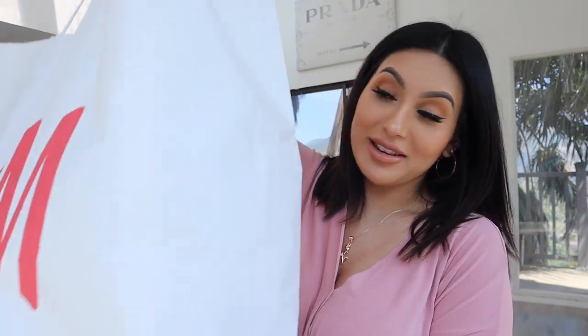Now moving on to H&M, because let me tell you, I went crazy here, guys. So I got a bunch of basic pieces. I didn't want to go too crazy with prints and all that stuff, just because that's not really my style either.